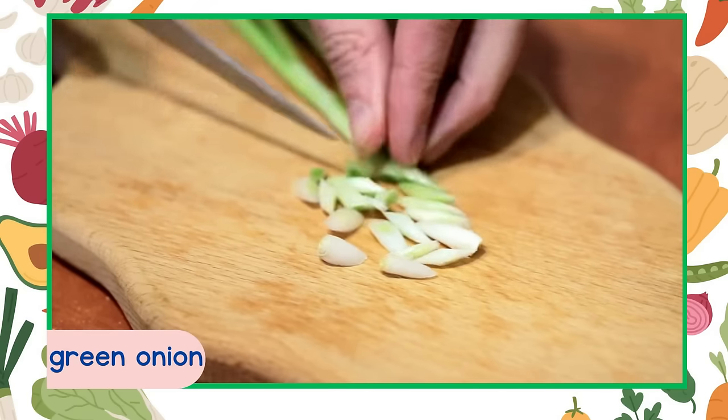Bib. Straw. This is a straw. What is this? It's a straw. We use straw to sip liquid like water, milk, or juice. We use it to drink. This is a straw.